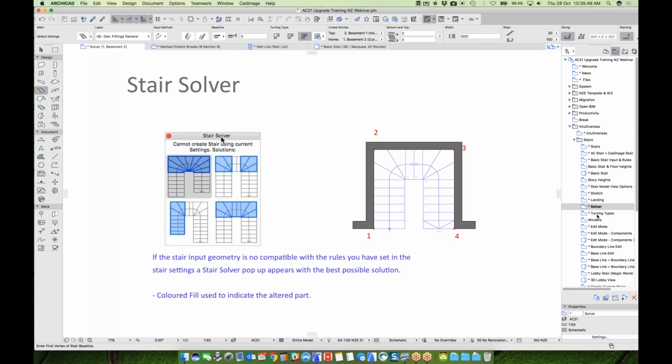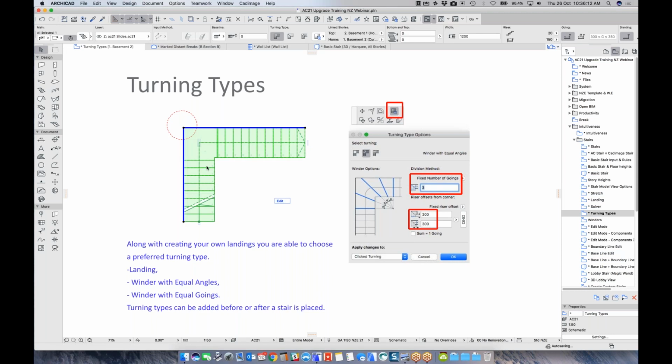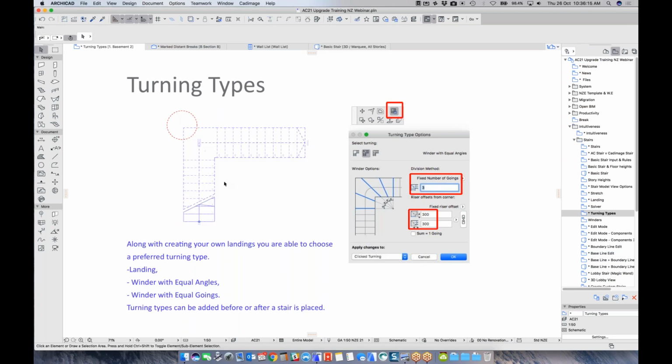Go to the view turning types. Now this could have been set before we had drawn the stair. So back on my stretch and my landing, those stairs all looked very, very horrible. They didn't have that nice little offset that we had when we had drawn them. So those offsets could be set beforehand. But if we had a stair later on that the customer or even ourselves said, I don't really like that big landing, I want to turn that into a couple of winders, we could do so.